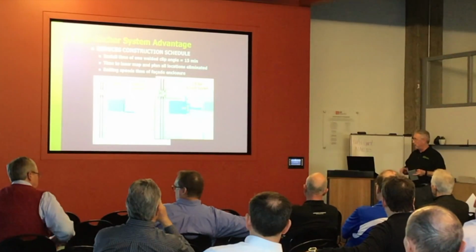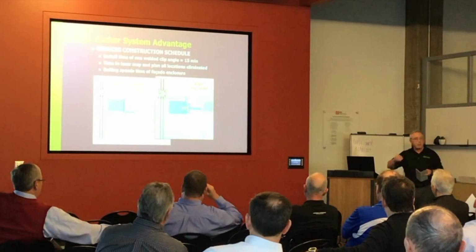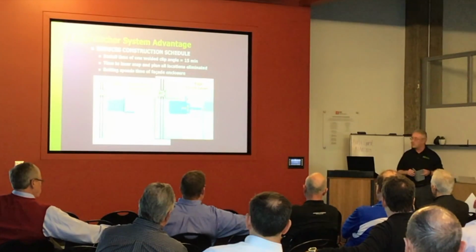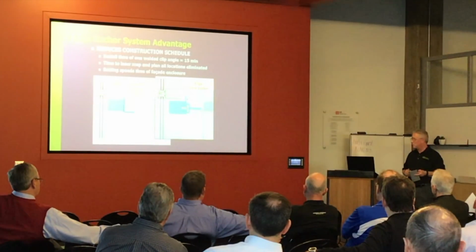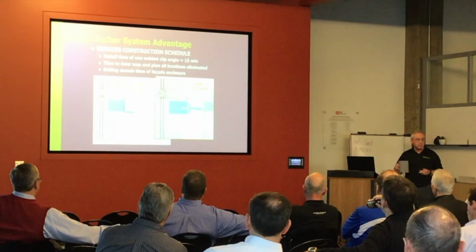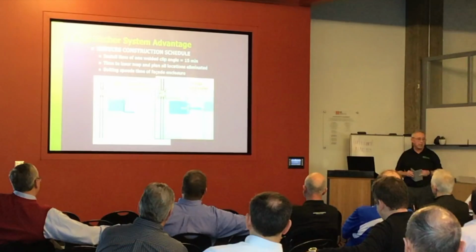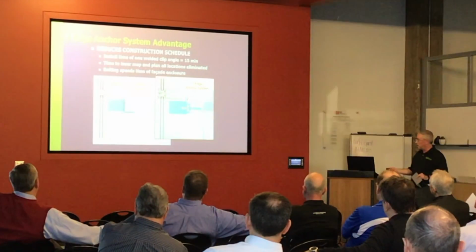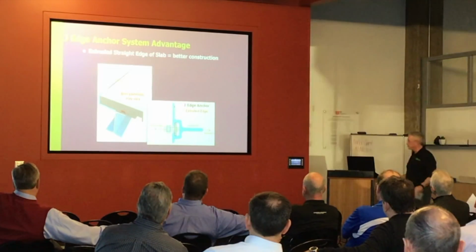That time, and also the time to laser map and plan out everything exactly, some of that time can be saved off of the construction schedule by going with a bolted system where it's easy to adjust. That eliminates a lot of the cost associated with it, and it reduces the construction schedule.